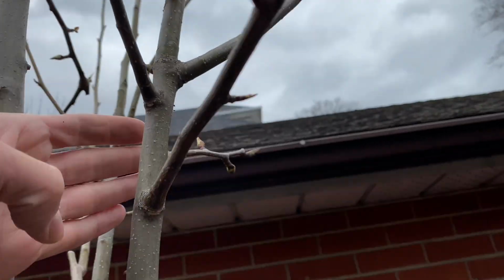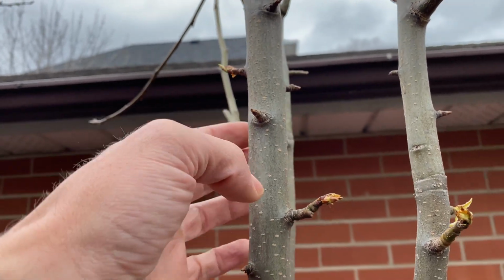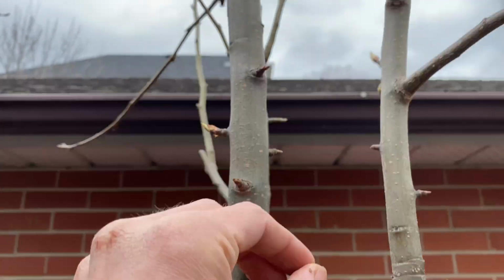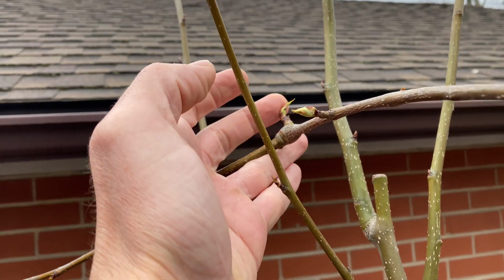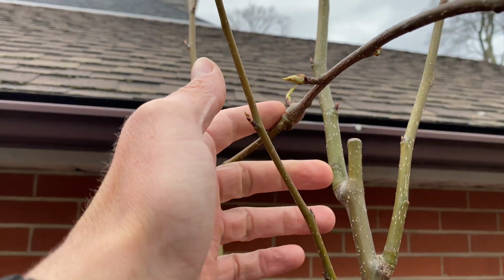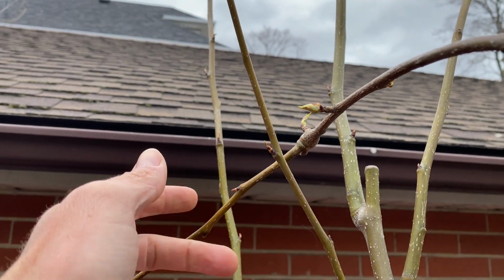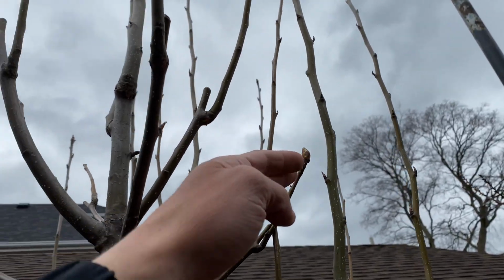These ones are okay, those are okay. There's a couple more forming. This one got eaten. Two got eaten up here, that one and this one. The one that produced fruit last year, I think, was right here, actually. So that's pretty sad. Up here is okay.